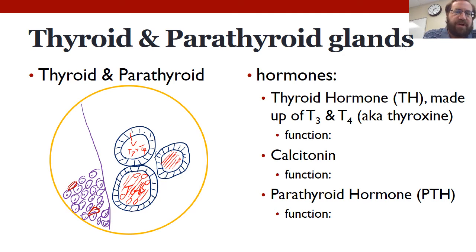And then, as we mentioned, in these roughly triangular spaces between the cells, between the follicles, you have yet a third endocrine tissue in the thyroid and parathyroid glands, and those are the C cells that produce calcitonin.